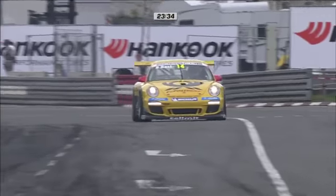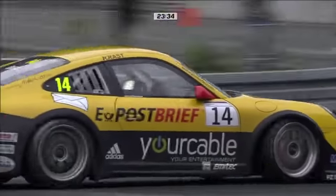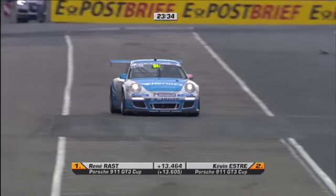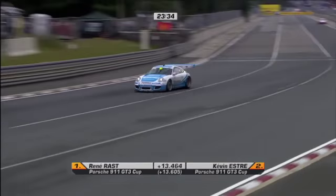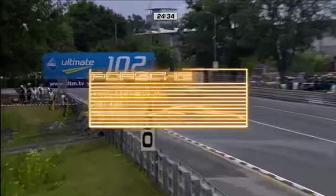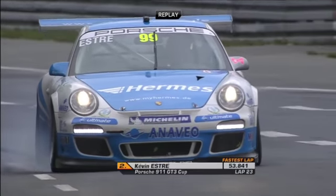Can't understate how big this Norisring meeting is. Outside the Nürburgring 24 Hours and the German Grand Prix, it has the biggest crowd here in Germany. I reckon well over 200,000 people over the 3 days. Don't know if anybody's been put off by the weather this morning. The thunderstorm last night was just unbelievable.